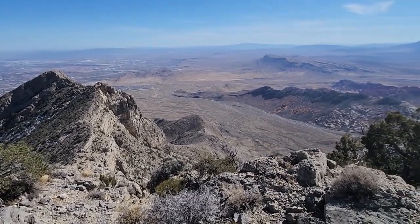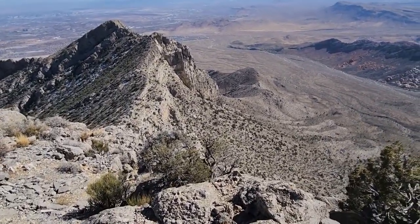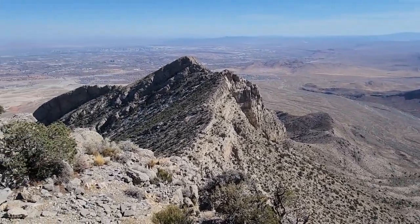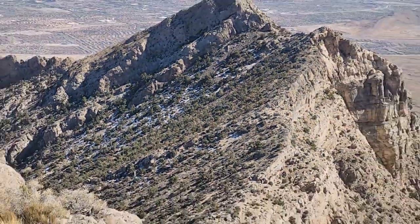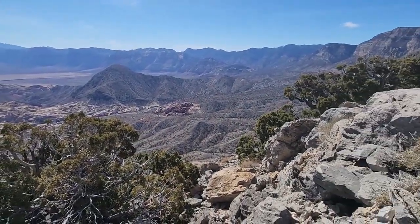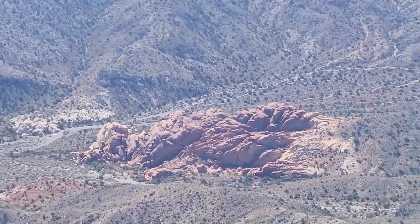And on the edge of eternity, take a look at this. And like I said, if you've seen Damsel Peak from Brownstone Basin, you know it's a sheer cliff on the Brownstone Basin side. And yeah, snow on the peak. So yes. Oh, there's where that reservoir is on the other side of those upper Calico Hills.